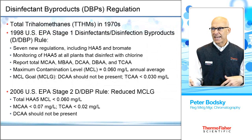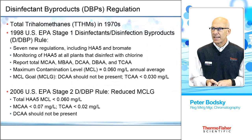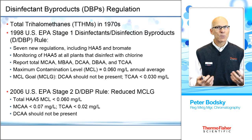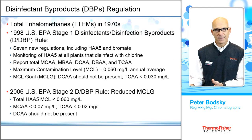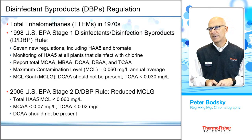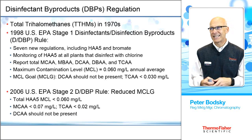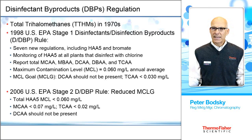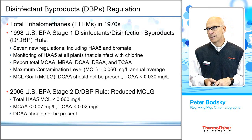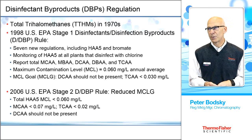Back in the 70s, trihalomethanes were coming to light, and we had early regulations around trihalomethanes. Then finally, in 1998, the EPA released a Stage 1 disinfection byproduct rule. This involved several new regulations, including monitoring of these HAA5s as well as bromate. Any municipal water plant that is doing disinfection with chlorine needed to begin monitoring the HAA5s, and they needed to report the total of the 5 haloacetic acids.